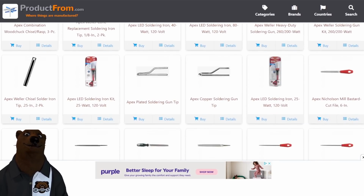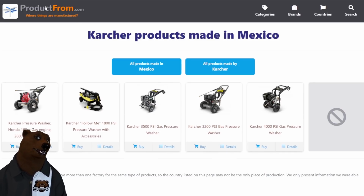Anyway, next up, we've got Karcher. Now, Karcher has pressure washers. We've talked about Karcher pressure washers before. They've got electric, they've got gas. Some of them have the Honda engines. I think some have a Briggs & Stratton. I could be wrong about that. But that said, we got 5 pressure washers there made from Karcher, made in Mexico.